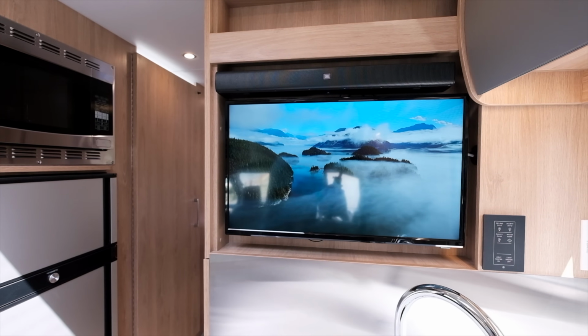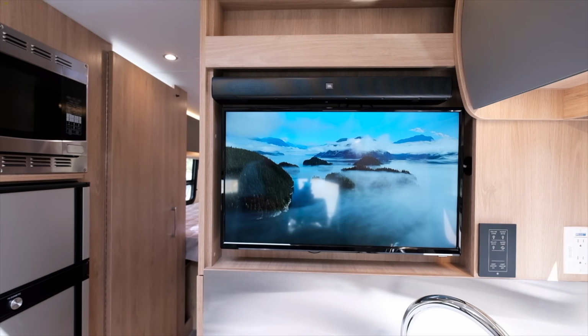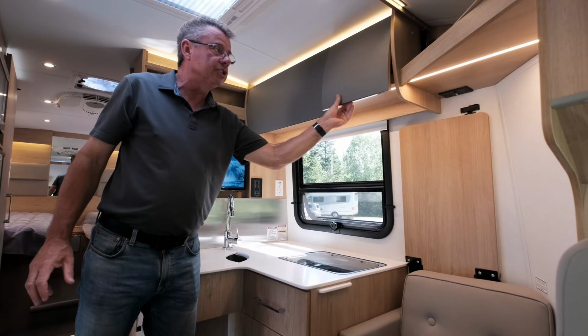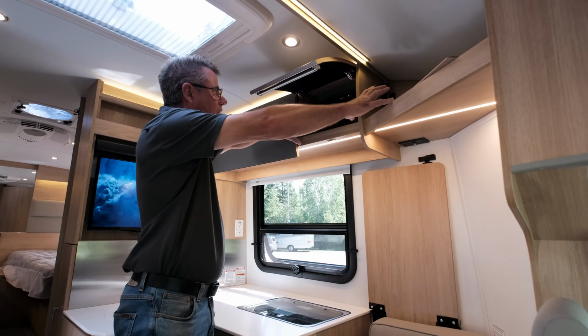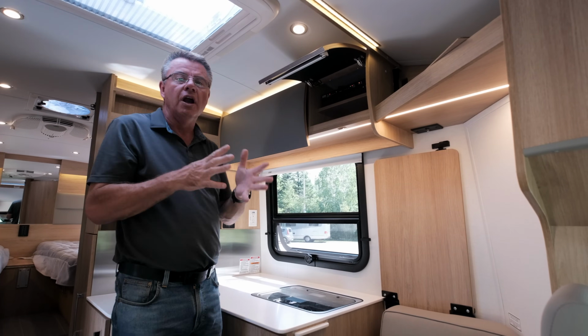You can watch it from the front living room area. For 2020, we've actually added a sound bar on all the Wonder models as well to run all this electronics. Right up here, this is the control center for all of our electronics. So let's start off with the smart Blu-ray player, which makes the TV smart as well for our Netflix fans.